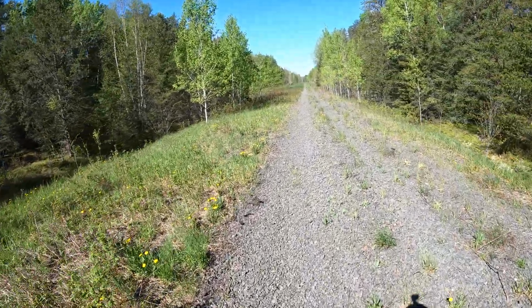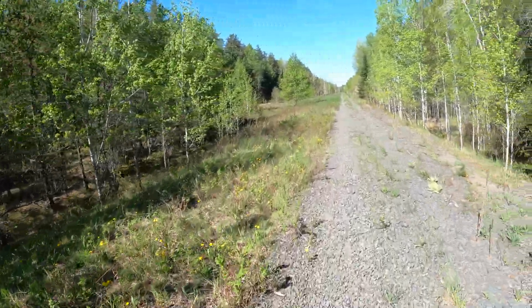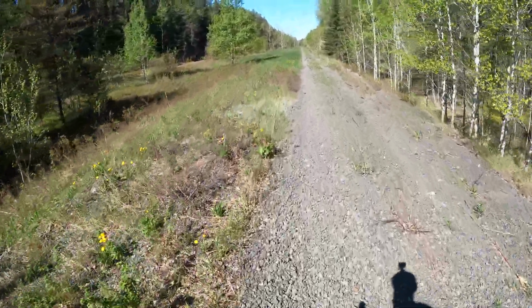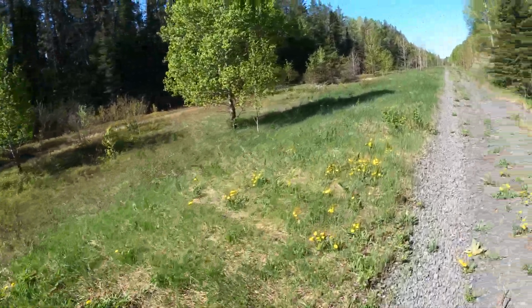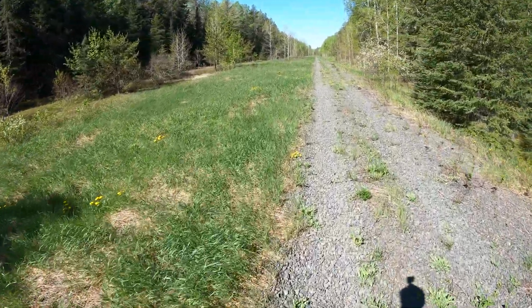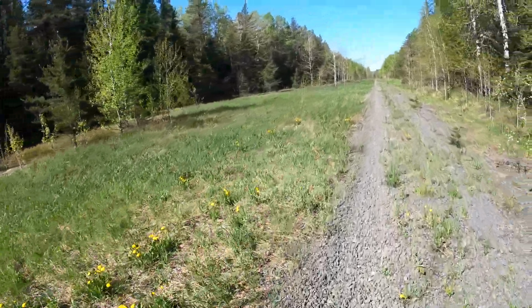Okay, so let's zoom ahead here a little bit. Oh, there's spots where the ballast is just brutal. Notice all the raspberry bushes growing up on the siding here. Again, this is one of the reasons why you want to try to do this in the spring. Ideally, it would have been better if the grass hadn't started growing up. Like here, the grass is really bad and really kind of obscuring everything.